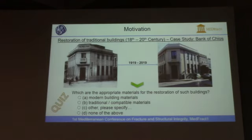So, on the island of Chios, there is a building of the National Bank built at the beginning of the 20th century. And in these 100 years, there have been restoration activities quite a few times. So, we have the following questions. What are the appropriate materials if we want to restore such a building? Do we apply modern materials, such as reinforced concrete? Is it maybe traditional lime paste? Or maybe we use some polymers? Or do we just leave it in its existing form?